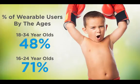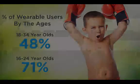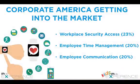People like to know what's going on. So what does this mean? Why is that number important? Well, because corporations are jumping into the mix as well. Corporations are testing wearable devices for any number of things right now, but one of the main ways that this is starting out is as a security access device. That's right, they're starting to have your card key access and all of these things that you're so accustomed to in these high secure workplace environments now tied to your wearable device in some form or fashion.